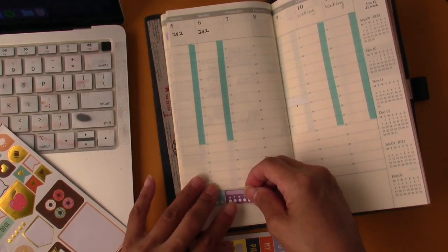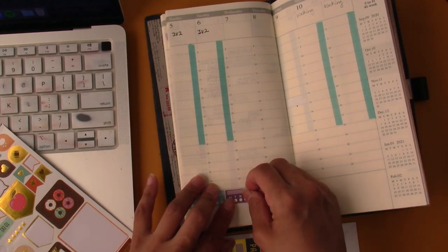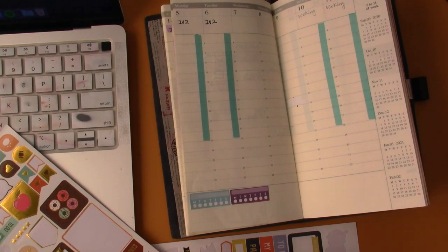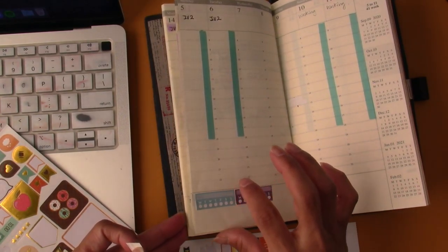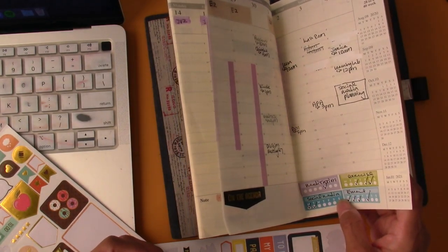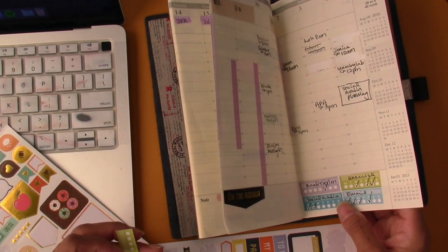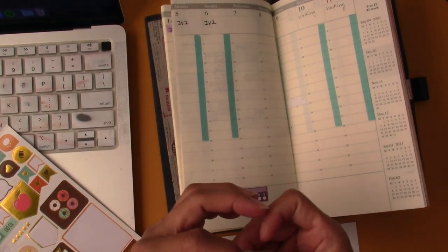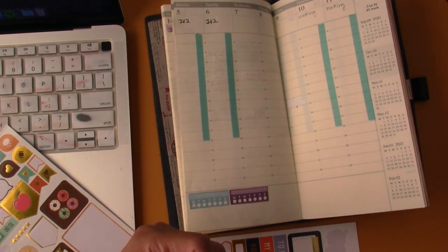I had trouble with that sticker for some reason. So there are four things that I keep track of: meditation, exercise, social media posting, and updating my email distribution. Those are the four things that I track.